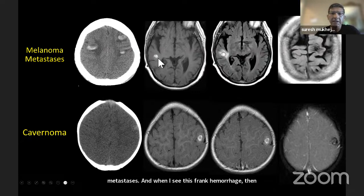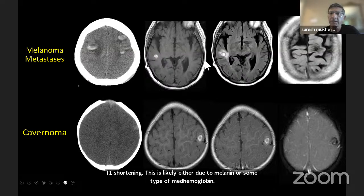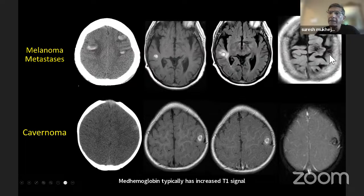On the non-contrast T1 weighted images, we can see the T1 shortening. This is likely either due to melanin or some type of methemoglobin. Methemoglobin typically has increased T1 signal. Here we can see the surrounding vasogenic edema. And in this case, in melanoma metastases, on the T1 weighted images, we see hemosiderin.